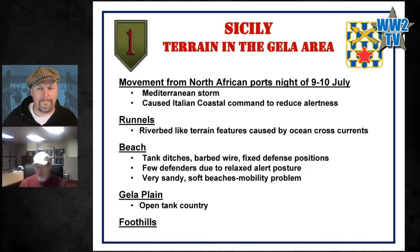On the beach itself in Gela, as you might imagine, the troops are going to run into tank ditches and barbed wire and fixed defensive positions. But as I mentioned, because of the relaxed defense posture, getting through things like the tank ditches and the barbed wire was a much easier process than it would have been at, say, Omaha Beach. The other key thing about the terrain itself is the sand. The Gela beaches are not really that wide, but they're extremely soft. And so when you start bringing vehicles ashore, they tend to bog down. And I'll talk about that. It's a mobility problem. I'll talk about that more in a little bit as well.